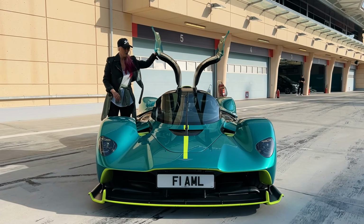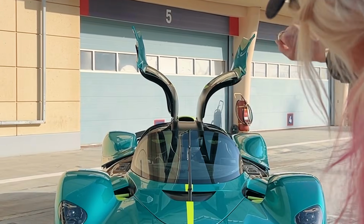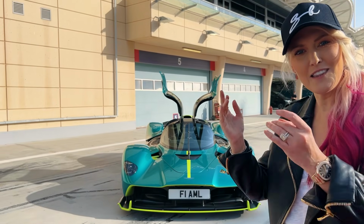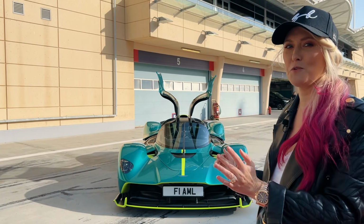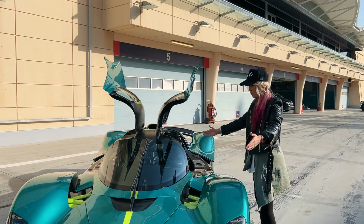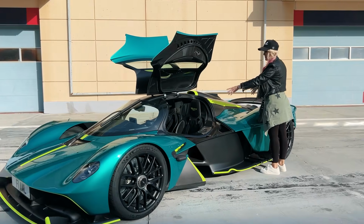Now, I don't know if you see what I see. Look at the shape of the doors. It kind of looks like a flame coming off a candle. Do you see that? Like a little flicker, like a little candle. It almost looks like it's in movement, which is so, so cool. Now, you don't have that long front anymore with the engine in the front. This car right here has the engine right behind your seats.